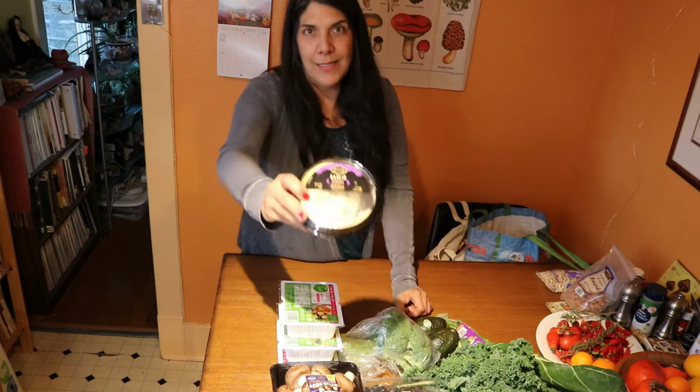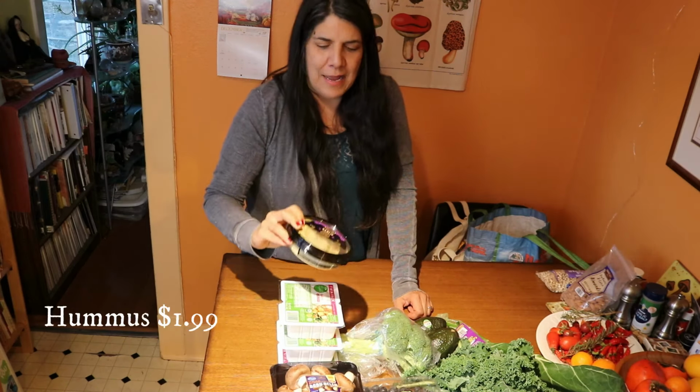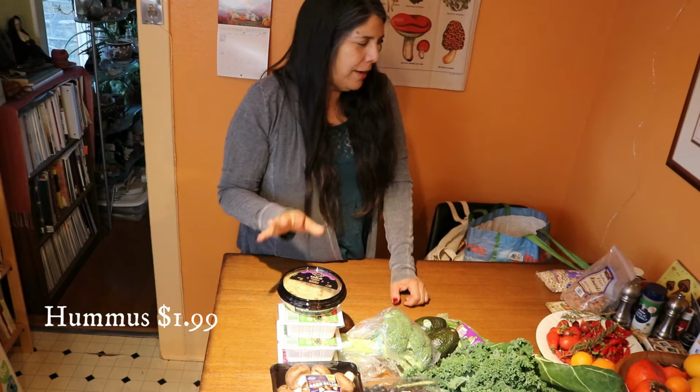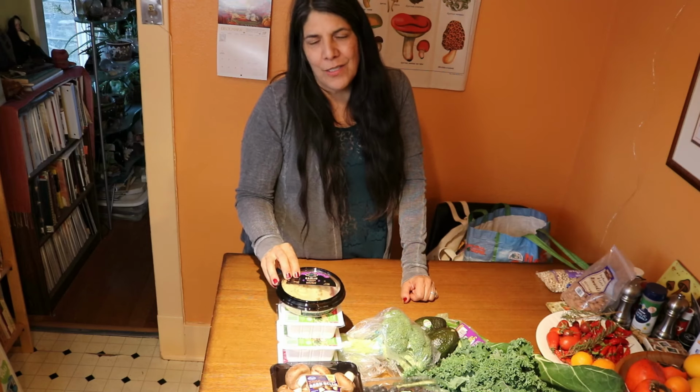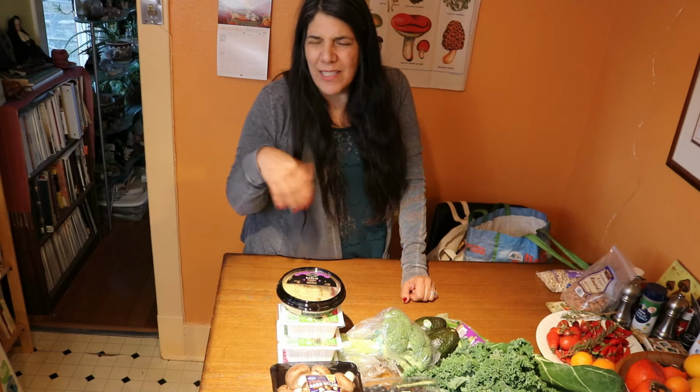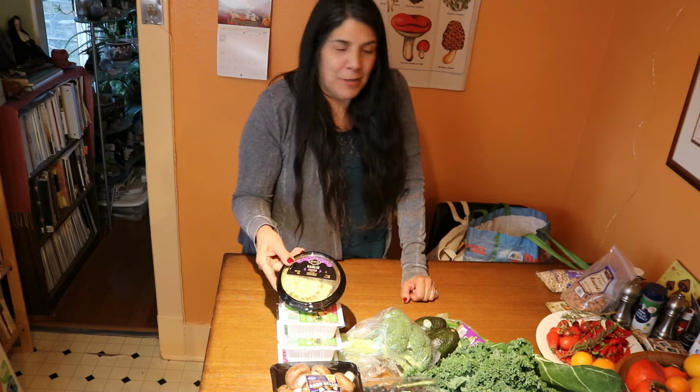I got a container of hummus. I love my hummus, and sometimes I make it myself, but a lot of the time I just like the convenience of buying it, and sometimes I think it just tastes better, or the texture is a little nicer, so I do splurge on some hummus, and occasionally I'll make my own.